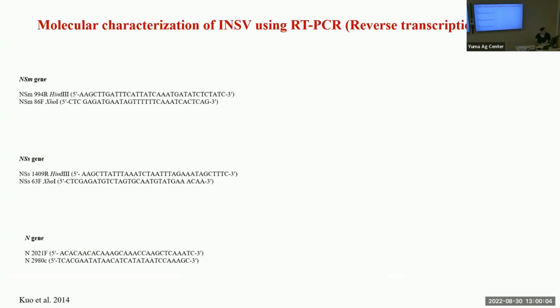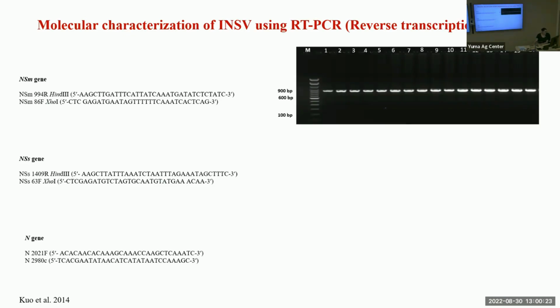After ELISA, INSV infection in lettuce plants was further characterized molecularly using RT-PCR, or reverse transcription PCR. Total RNA was extracted from the leaf tissue and RT-PCR was performed with three primer pairs. As expected, the primer pair designed from the NSM gene was able to amplify a single 900 base pair amplicon in all the 16 lettuce plants that showed symptoms of INSV and also tested positive with the ELISA assay.